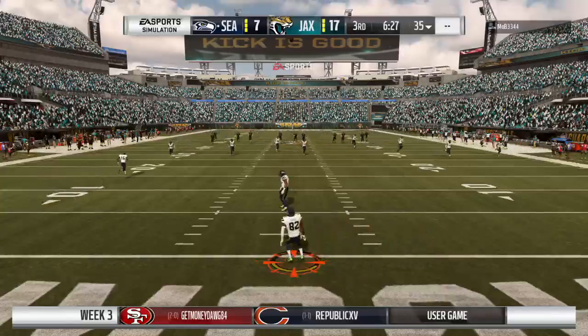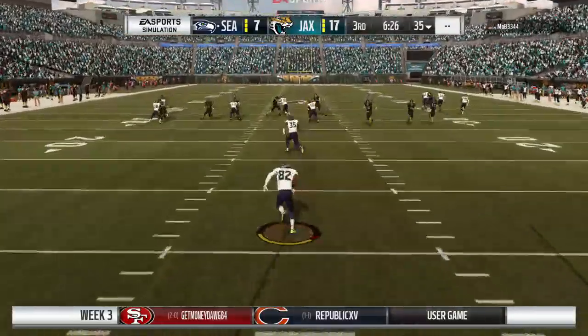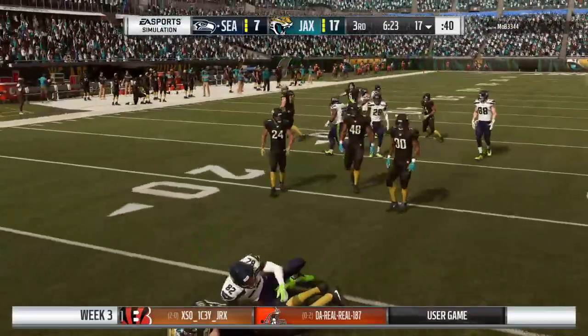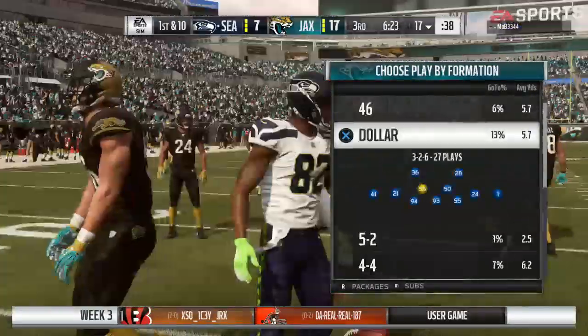Yeah, just like a good three-point shooter in basketball, right? Release the ball, fall back on defense without even looking. You know it's going in the hoop. And he will be brought down here at about the 17-yard line.